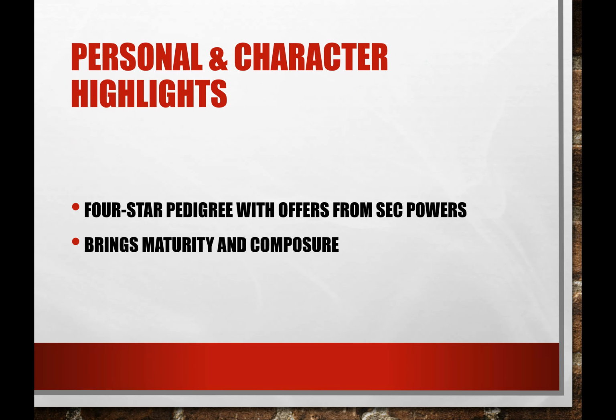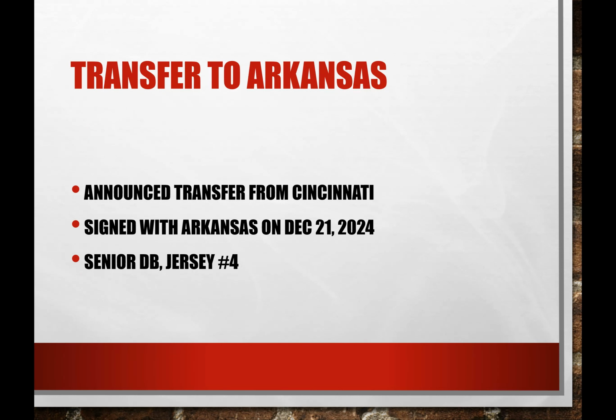A lot of maturity. All right, now how did he get to Arkansas? So he announced his transfer from Cincinnati, and I don't know the date there, but he signed with Arkansas on December 21st. They signed several on that date, right before Christmas. And he is going to be a senior, and he's going to wear jersey number 4. So if you're watching practice, you can look for number 4. And he is a corner.